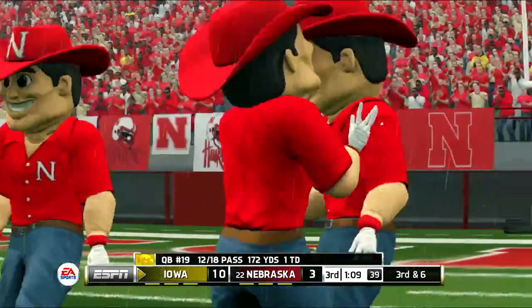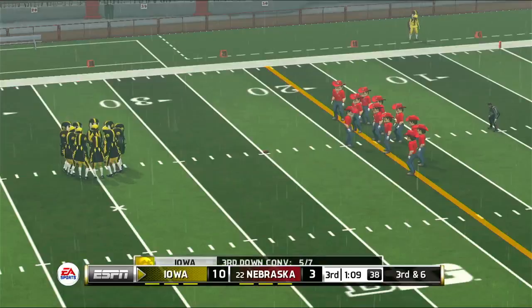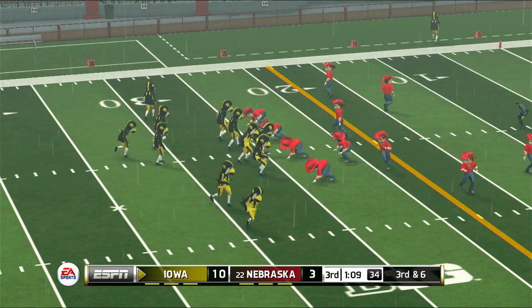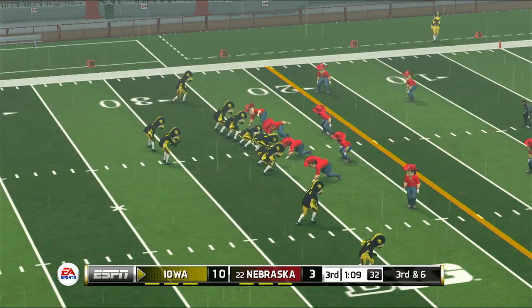Incomplete. And that wasn't the greatest pass in the world. Well, I don't know how anybody can throw a great pass while getting drilled like that. It's the ninth play of the drive. Iowa up 7 points.